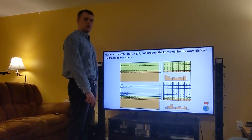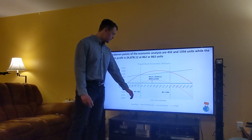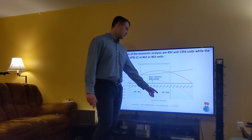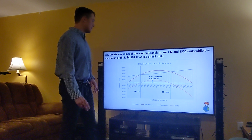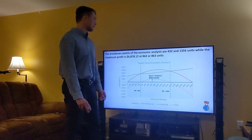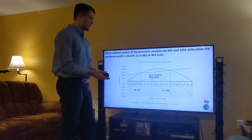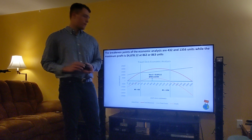This is our economic analysis. The first break-even point, where we start making money, is at 432 units, and from there we cannot pass 1,356 units, or we're going to start losing money. The maximum profit is around 862 and 863 units. These are actually the same. These two numbers get the same maximum profit, which is $4,878.12. And the way we got these two units as our maximum, which is not common, is that for each unit sold, we're going to drop a penny off the price. The goal here is to make it more affordable for a college student who probably doesn't have a lot of money.